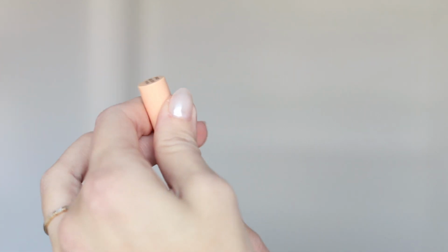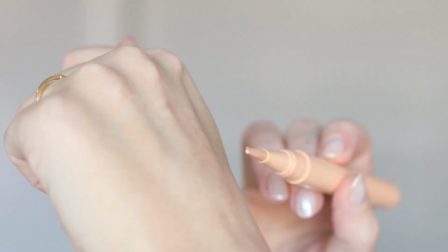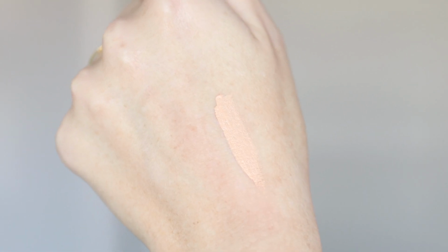This was probably the biggest surprise of 2022, the e.l.f. Flawless Brightening Concealer. Love this. One of my top products this year. I just fell in love with the formula. It really reminds me of YSL Touche Éclat, except I think the formula is better. I think you get more coverage with this one, and it's like $5 compared to, what, like $40? The YSL concealer is like $40. So this was a total win for me.